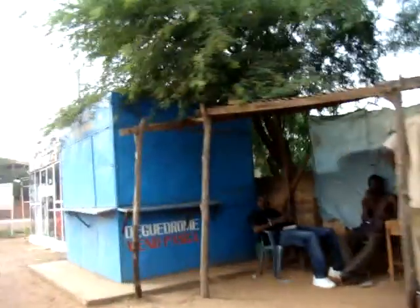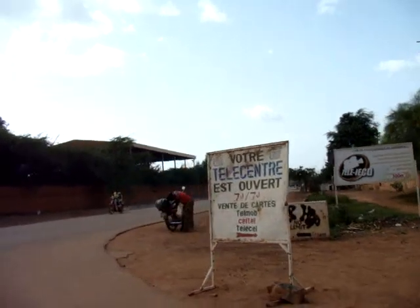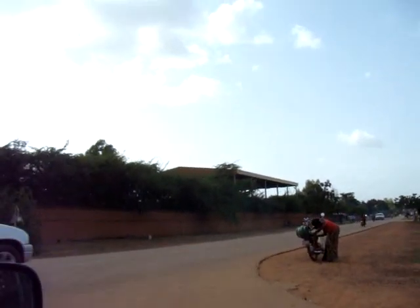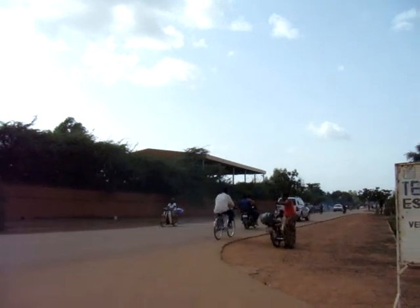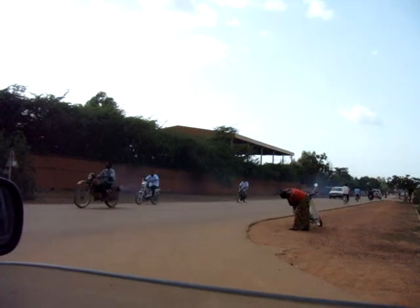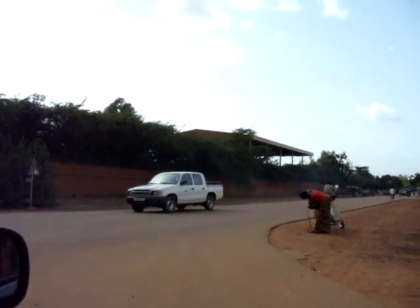And now I finally come to one of the main roads. And this is how we drive here. This is just a side road, actually, not a big main one, but anyway, I've become Africanized. I hop in here when I get a chance. Try not to kill anybody.